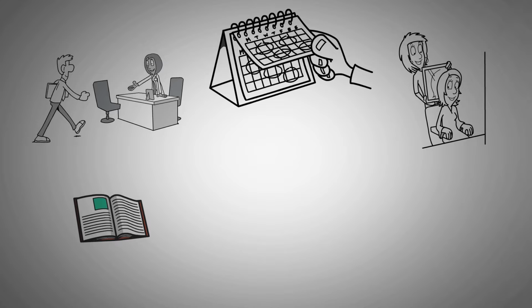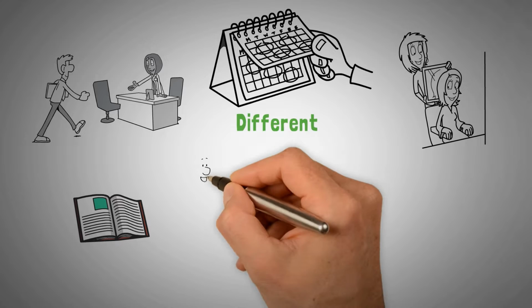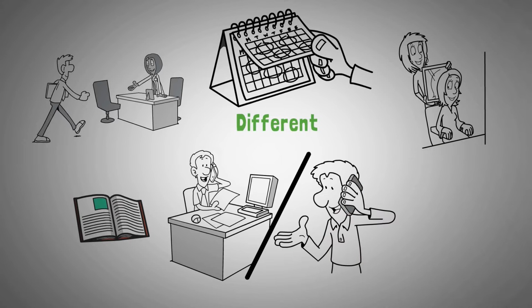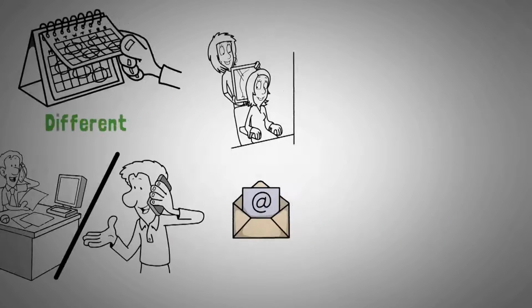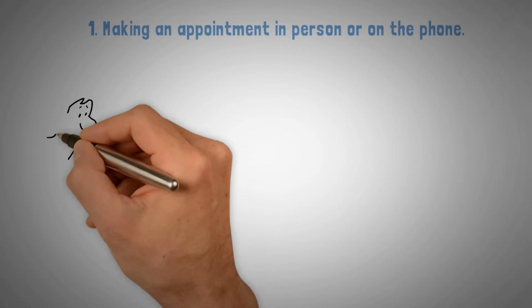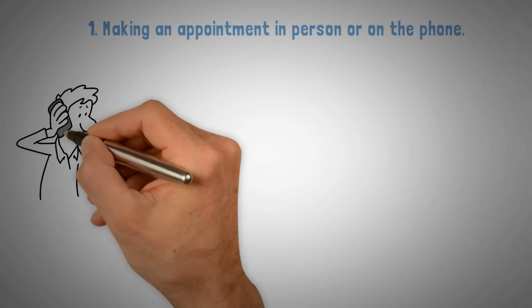Customs for making an appointment differ between countries. Here are our most useful tips for making an appointment in person, over the phone, and by email in English. Making an appointment in person or on the phone. Start by stating why you have called or visited.